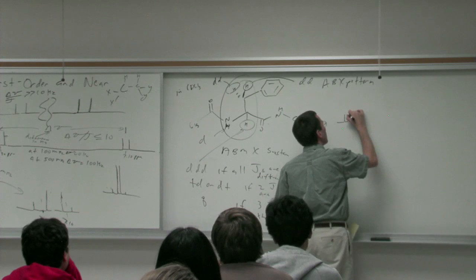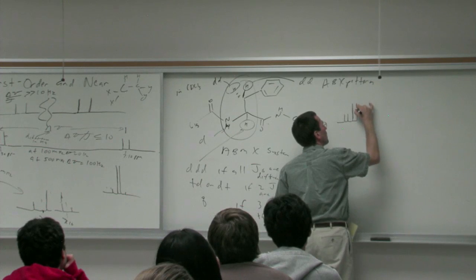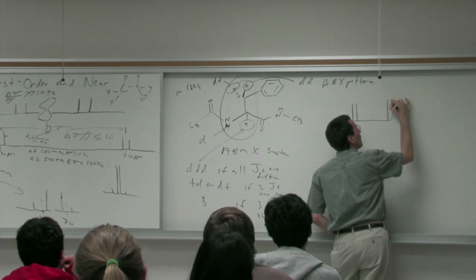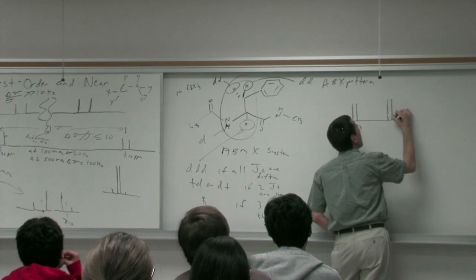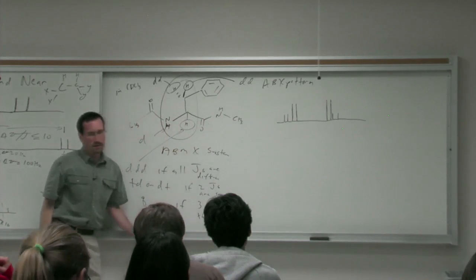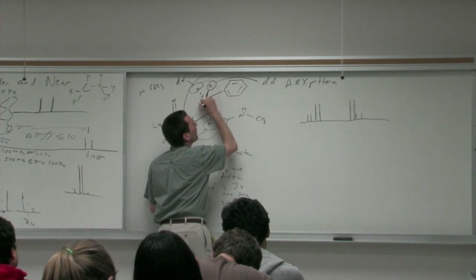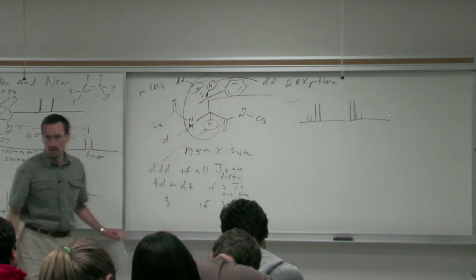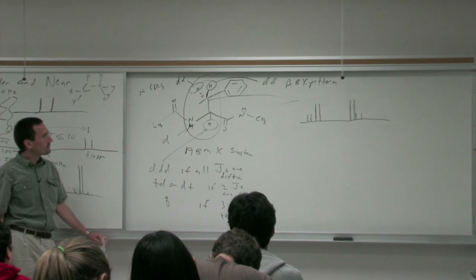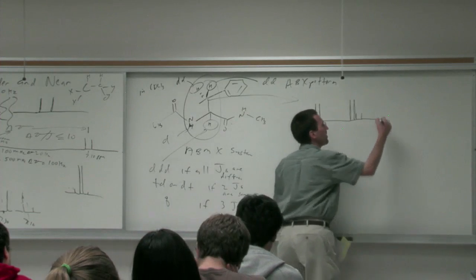And so what you see is line, line, and then line, line, for these two protons. This is for the ABX system. So this is what we're seeing right at about 3 ppm.